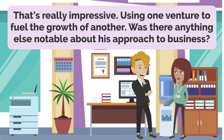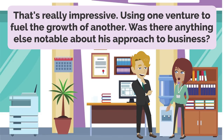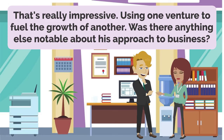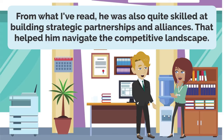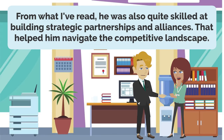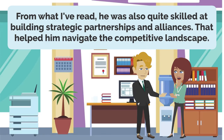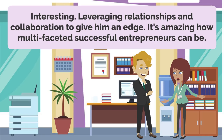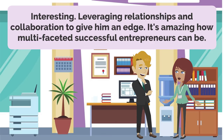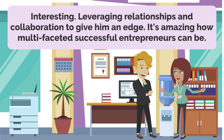That's really impressive. Using one venture to fuel the growth of another. Was there anything else notable about his approach to business? From what I've read, he was also quite skilled at building strategic partnerships and alliances. That helped him navigate the competitive landscape. Interesting. Leveraging relationships and collaboration to give him an edge. It's amazing how multifaceted successful entrepreneurs can be.